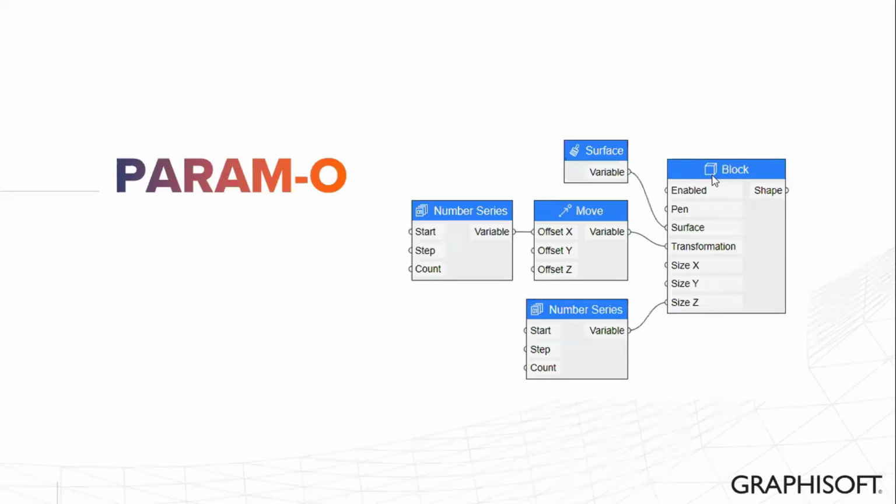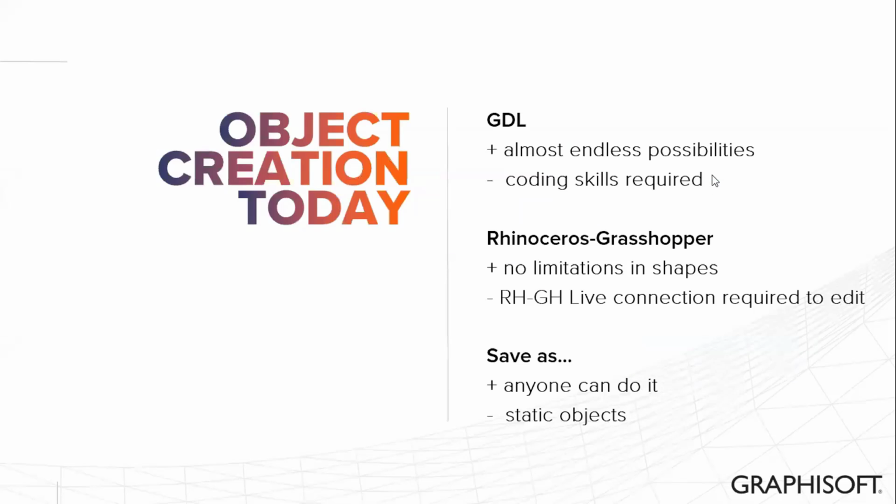And there we have the other tool that I would like to show you, which is called Paramo. As for now, this is a technical preview of the add-on. It's already available on the Graphisoft portal. But basically, what is this thing? We have all kinds of objects in our ArchiCAD library. Our users like them, but again, there's always a need for localization and some customization. And at this point, basically, we always face some issues.